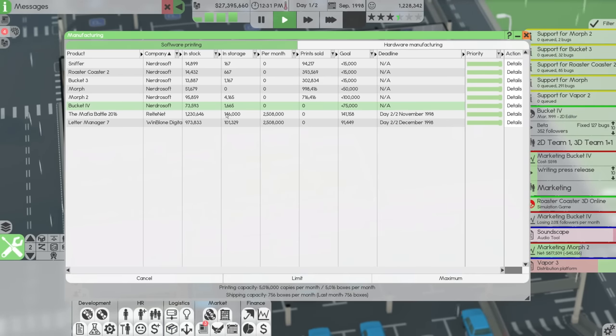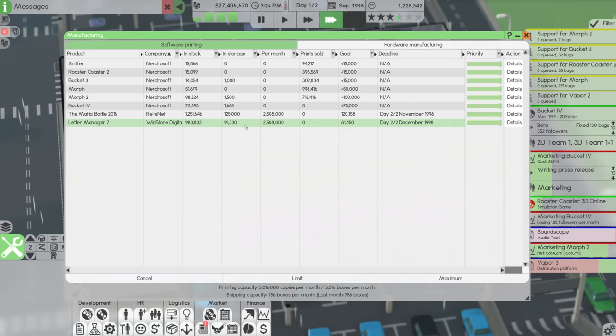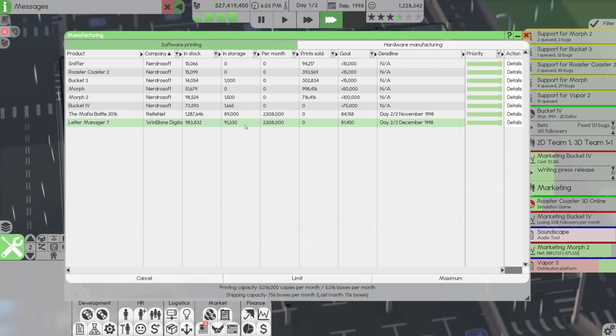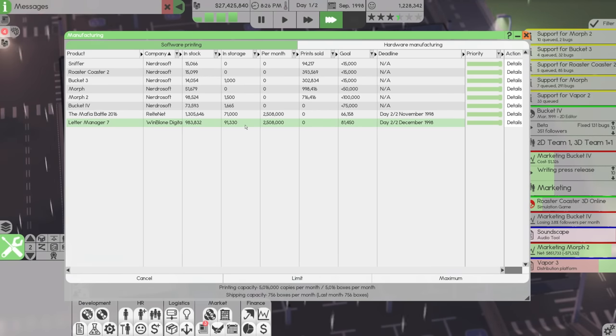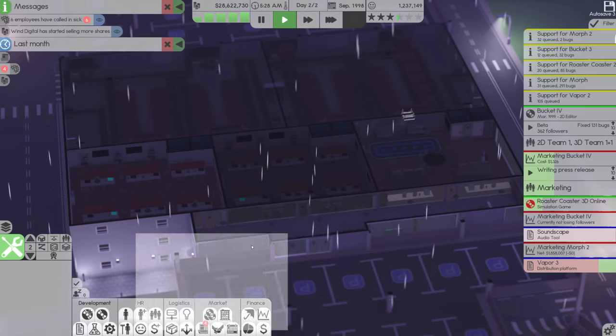Looking here, we have a couple of deals sitting about. These two right here are deals, but I think we're shipping enough of them that we'll be okay. I would imagine. I mean, these both have to be done by November. So yeah, we'll move enough of these guys out that those deals will be perfectly fine. So that's all right. We'll get those going.